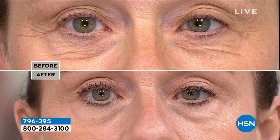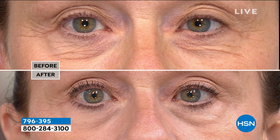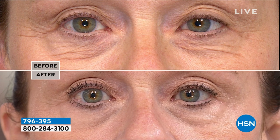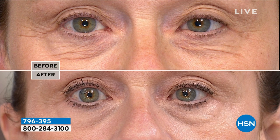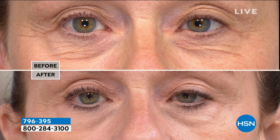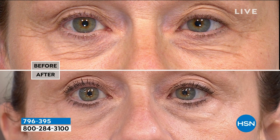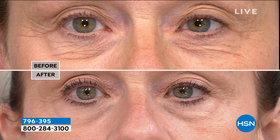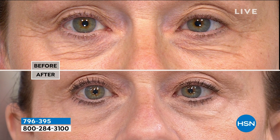Look at her under eyes in the before. Look at her under eyes live. You are seeing this in front of you. Again, as Lynn said before, this is not a magazine where they have special lighting and where they touch it up. There's nothing. This is the result of her using the precious Moroccan argan oil eye concentrate made only for the eye area.